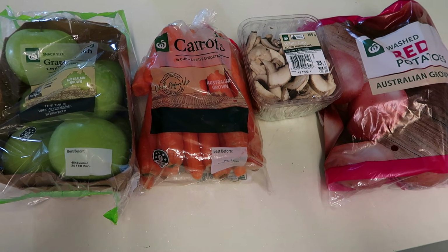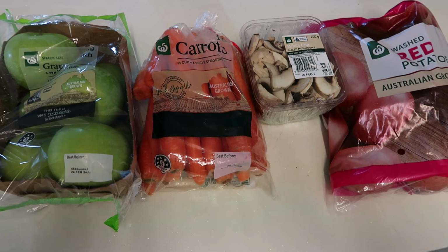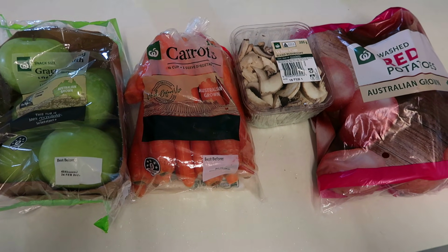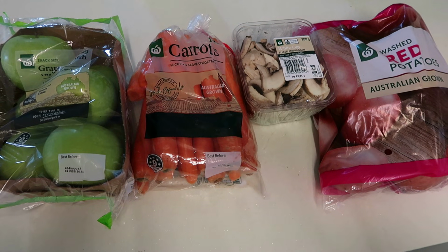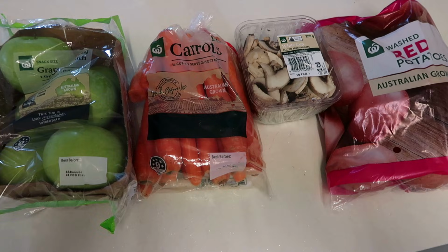And I did go to the fruit and vegetable shop this week, spent $40 on pumpkin. I got sweet potatoes, I got strawberries, I got tomatoes. I got lots of things for $40. I was really happy with it. I just didn't show it in the haul, and we've sort of gone through a fair bit of it anyway.